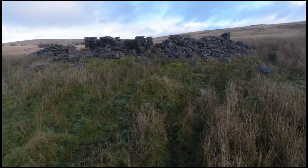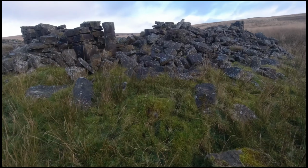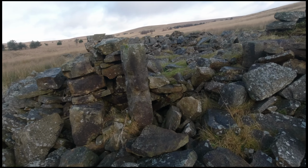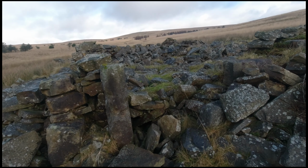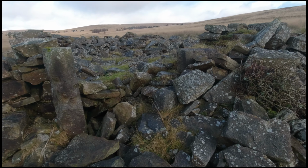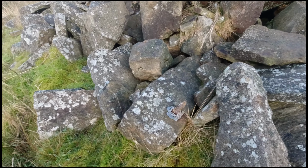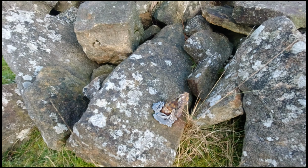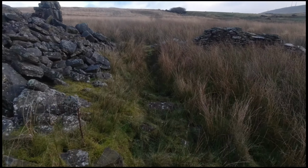We'll have a look up here. I'm trying to find some initials. Apparently they've been carved into a post or something, believed to be one of the young children that died. Can't seem to find it. Gatepost there. Bit of a gatepost. A hinge or something. Looks like it's come off there. The article was written quite a while ago, so there's every chance that it's not there now.